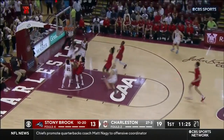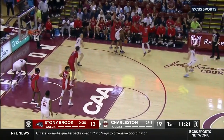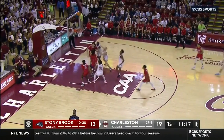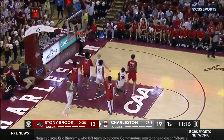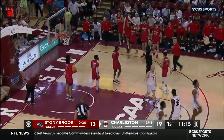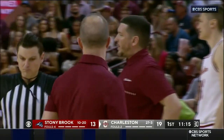Now a turnover. Scott to Fi! Didn't complete it, and the Cougars are able to keep it. Off the fake, Rain Smith, a little bit long, and an over the back foul. Called on Scott. We've got a timeout. You talked about it, the legend, John Kress, a court named after him here in Charleston.